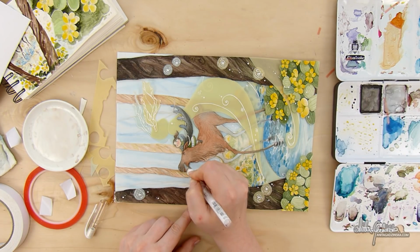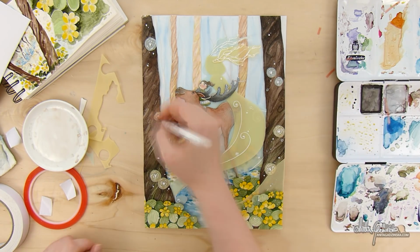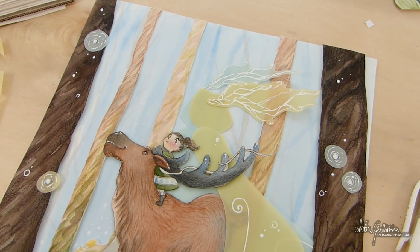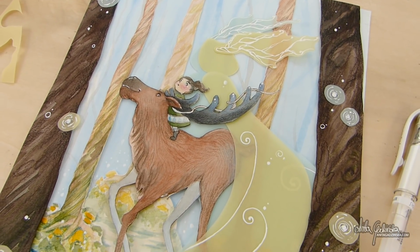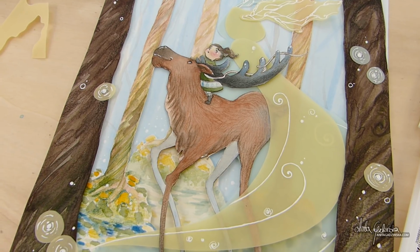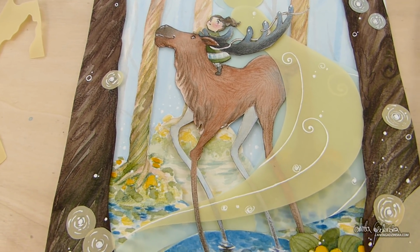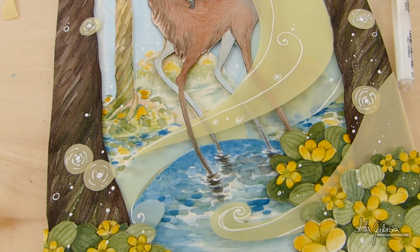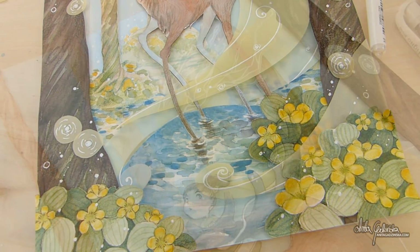I am so extremely happy with how this one turned out. It took me a lot longer than my regular illustrations. Not too long, but still a lot longer. But the effect is so good, and I'm so extremely happy with how it looks. So if you like it too, please let me know in the comments. I know you guys don't mind me making these layered illustrations, which is a good thing because I love it. But yeah, that's it for this painting.